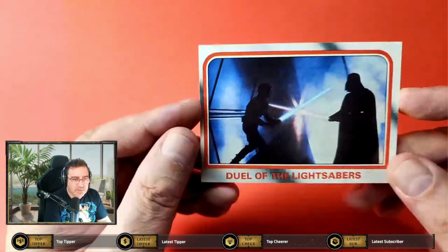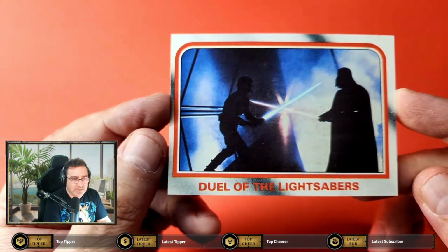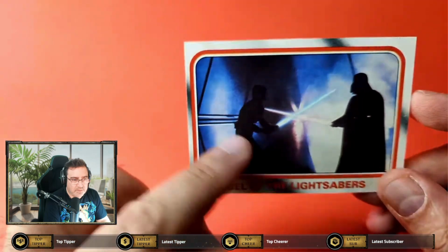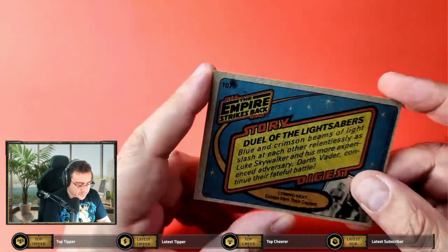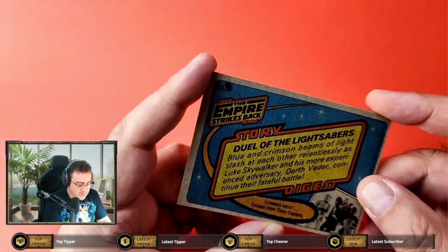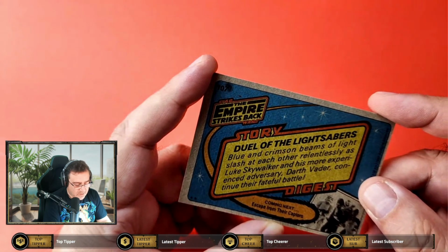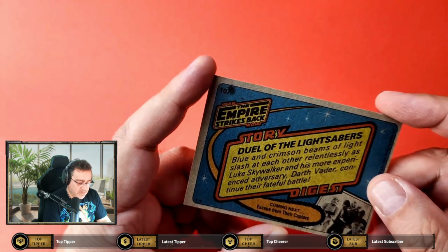The Duel of Lightsabers. And clearly Luke's not prepared. Blue and crimson beams of light slash each other relentlessly as Luke Skywalker and his more experienced adversary, Darth Vader, continue their fateful battle.